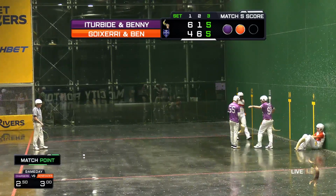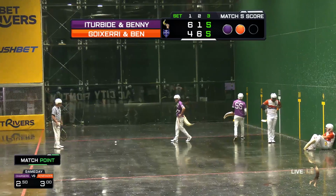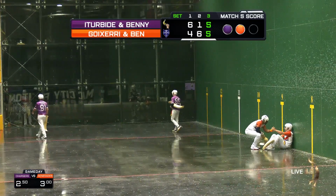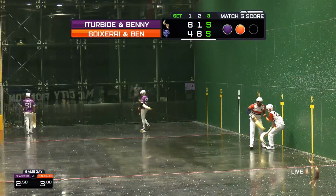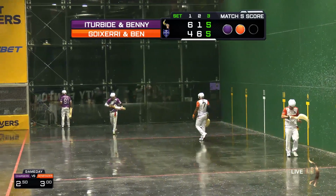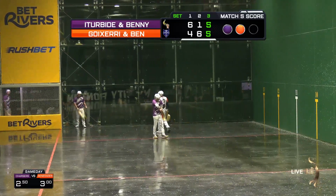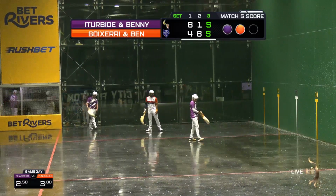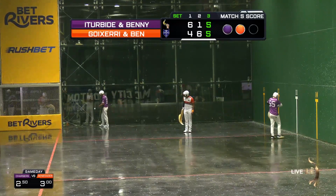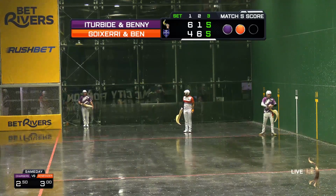Can't say enough about all 4 of these players. Well, again, Benny and Goixerri have been out there for both of these thrillers today that have taken us deep into a 3rd set. That one, just a little bit too much steam. This ball is flying now in a 3rd set, comes shooting out of the rebote, off the back wall, and it's tough to play those above your head, Stu. Just a little less power, and ultimately dropped it short of the pad. No question about it. Just tremendous play by 4 great athletes out here.